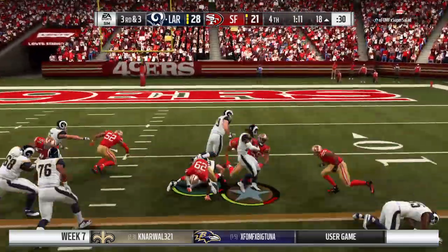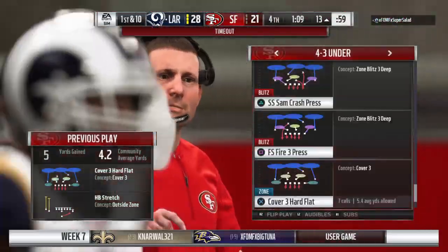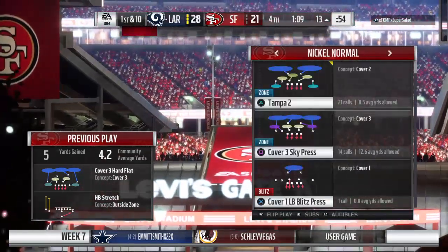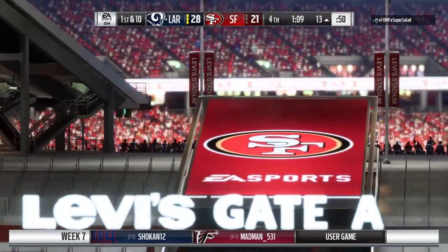On the handoff, it's Gurley. And he takes it down to the 13 and picks up the first. And now we're going to get a timeout here called by the defense. And they'll be disappointed to have to burn one there after giving up the first down.